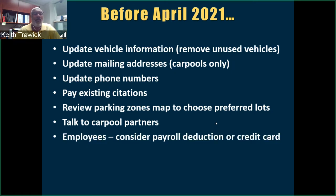Employees, you have two considerations for payment: payroll deduction and credit card as your payment options. Again, mark your calendars because these days are coming very quickly.